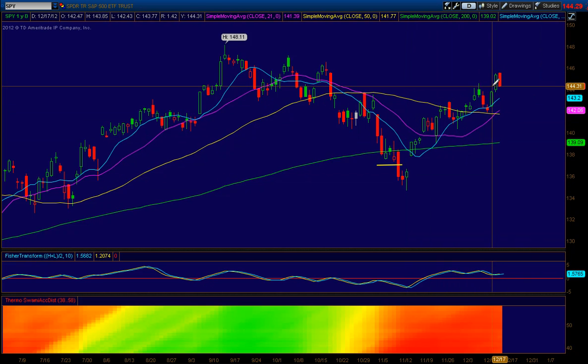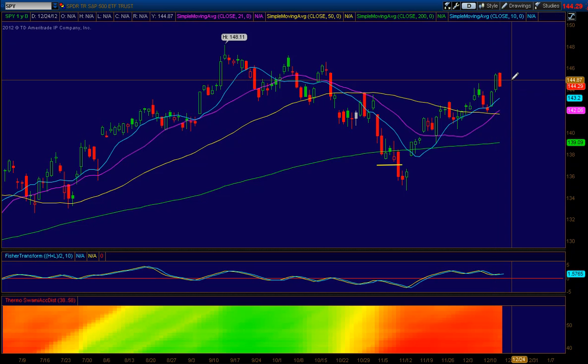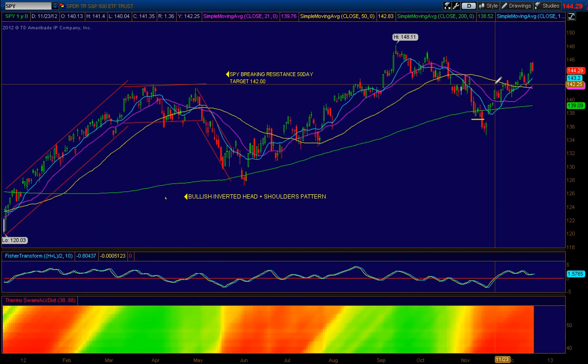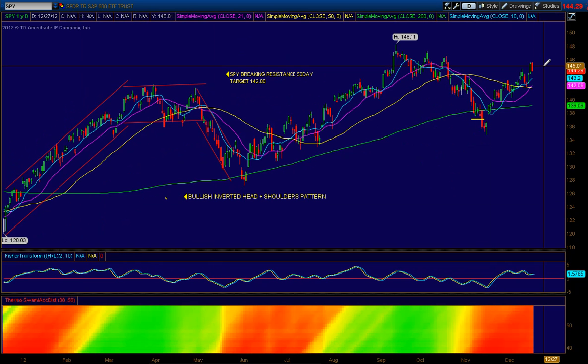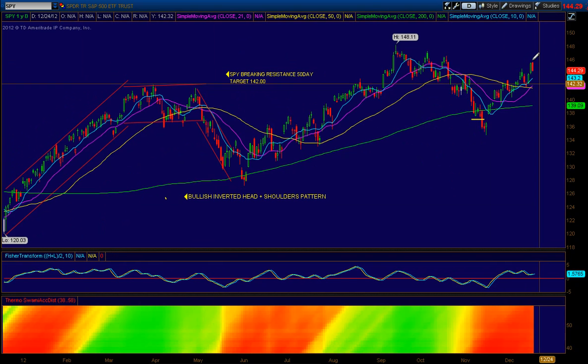Last 2 days we had been up, but today we have a big red candle here which almost negated the previous bullish candle. The reason was that the White House this morning rejected the GOP's offer under a threat of veto, and that just dampened the traders' spirit. The market is sensitive to fiscal cliff outcomes, and any uncertainty like this can cause the market to dampen its bullish spirit. It doesn't mean that it will not move forward.